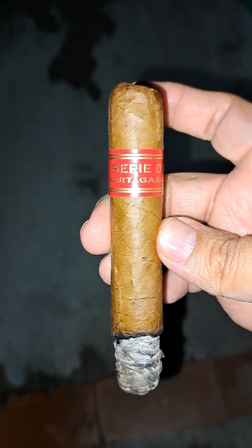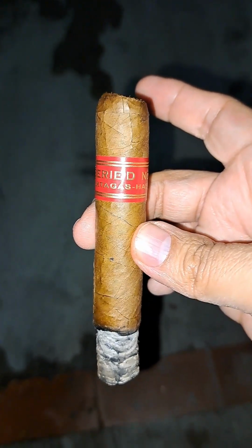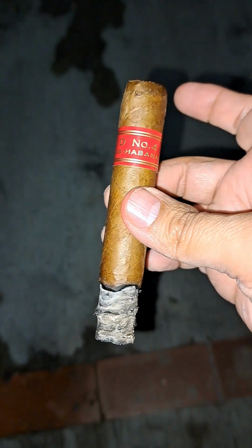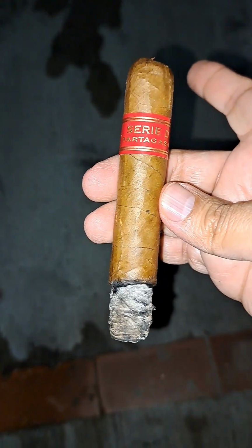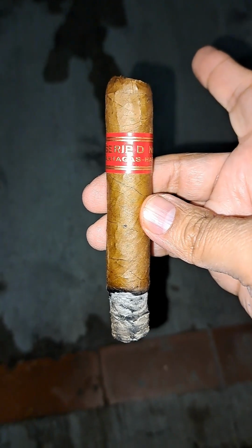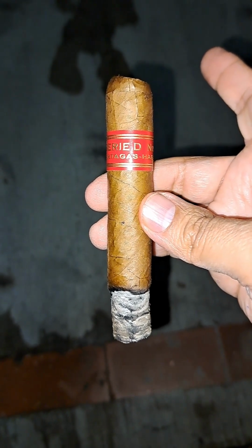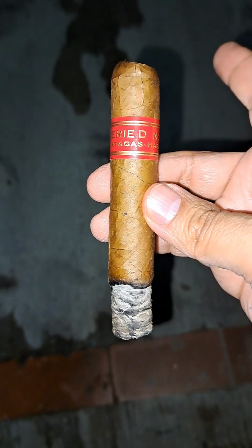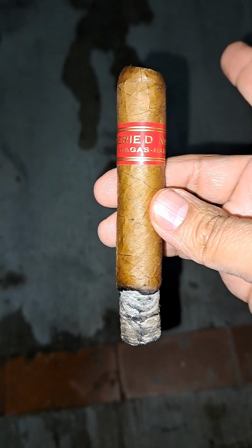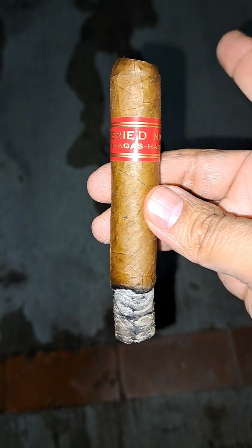I'm at the end of the first third of this Partagas Serie D number 4. And you can see that the burn is very even, the ashes hold. I have the entire first third in ashes. The burn is really great, and the flavor is amazing. So I'll continue with the second third, and at the end of the second third, I'll do the flavor notes.